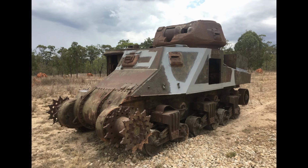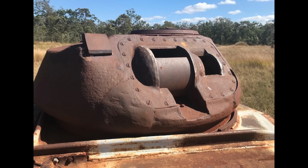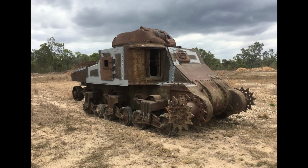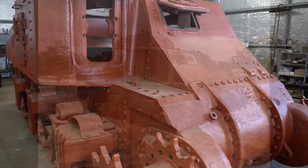Several years ago, the museum acquired this partially restored Australian Grant Tank. The previous owner had done quite a bit of work to it as it was converted into a farm vehicle after World War II, but unfortunately he did not have the means to finish the restoration.